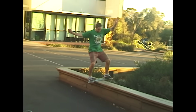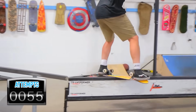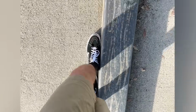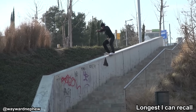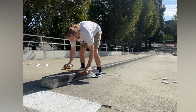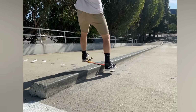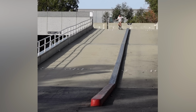Anyway, over the years, I have done some long Darkslides myself. But I've never done one this long. I measured out this curb to be about 130 feet long. Come to think of it, I don't think I've ever seen a Darkslide this long. So I guess technically this would be a world record. Honestly, I didn't really think this was going to be that hard. But I quickly realized that trying to stay on this whole thing was going to be really challenging.